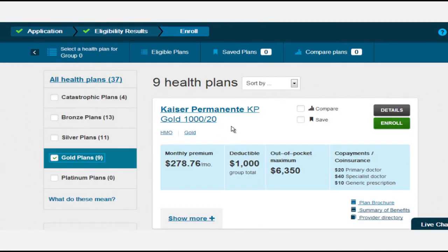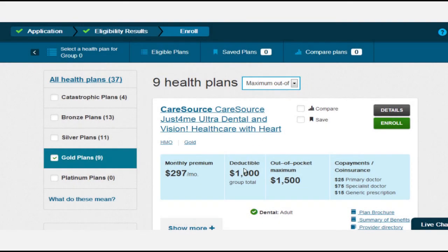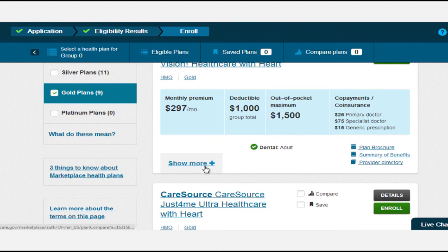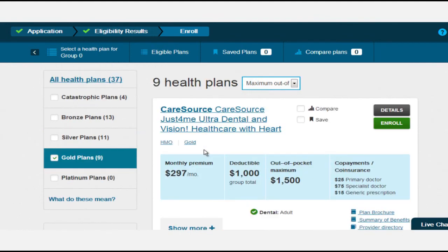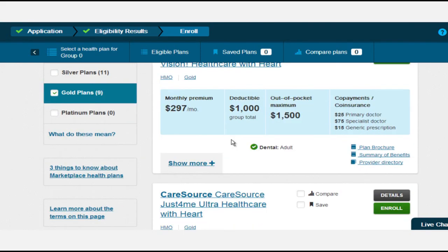These are sorted based upon price right now. You do have the option to go by premium, by maximum out of pocket. So that would bring the lowest maximum out of pocket up here, which would then bring up one of the more probably expensive plans. And then you can just sort by names A to Z or Z to A if you want.